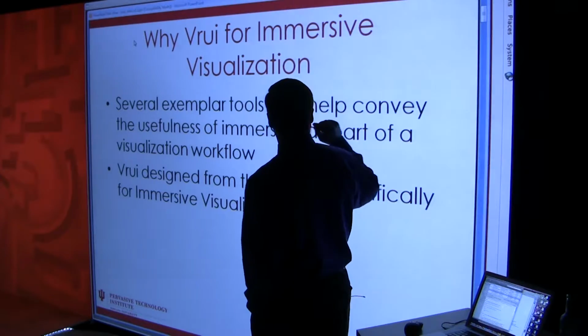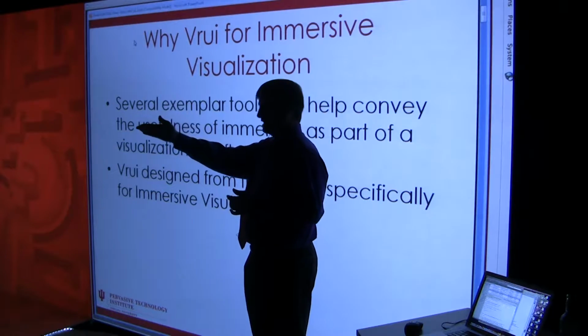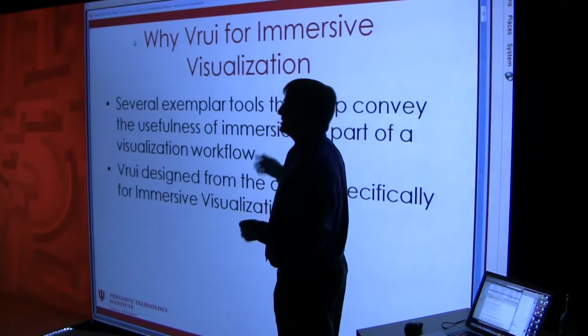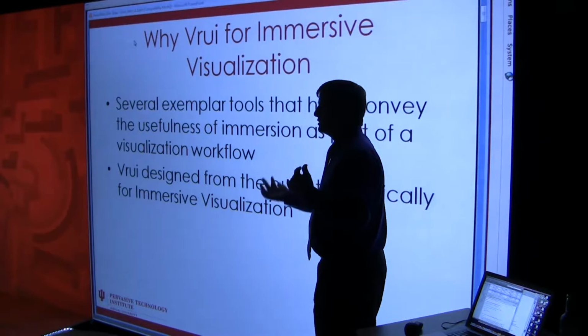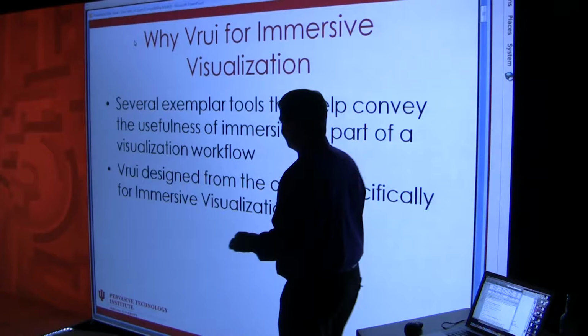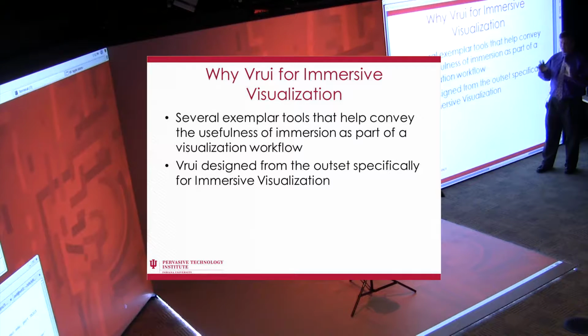So that's the repelling thing for some people, that it doesn't run in Windows. But the attraction part is that it has some very nice tools that run in it. Once you get it configured, you can load in a handful of different tools, and you're ready to go. And it was designed specifically for immersive visualization, so it has the user interface things that are there for VR.